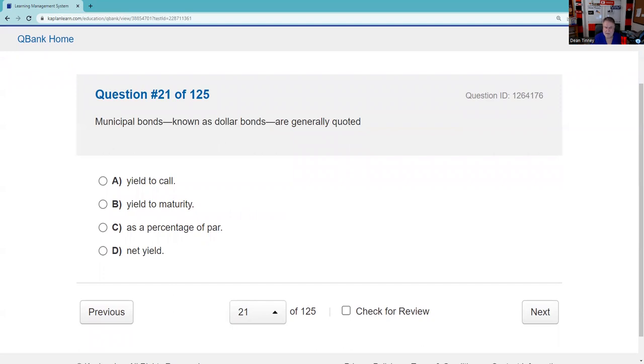Municipal bonds known as dollar bonds are generally quoted. So we're either going to quote bonds based on their price or on their yield to maturity. So as a percentage of par or their yield to maturity. So you could, by process of elimination, eliminate yield to call, well, we might quote it on yield to call if it's trading at a premium.